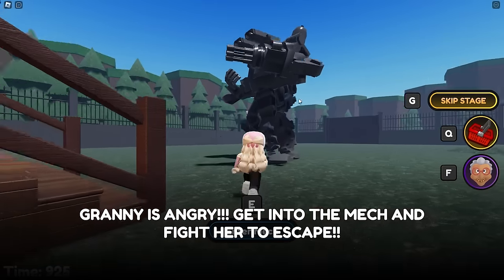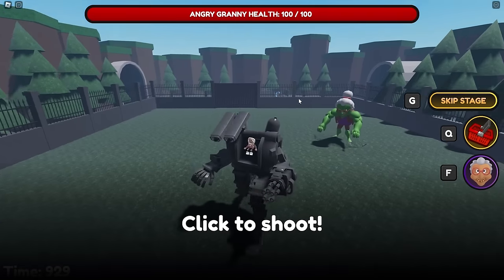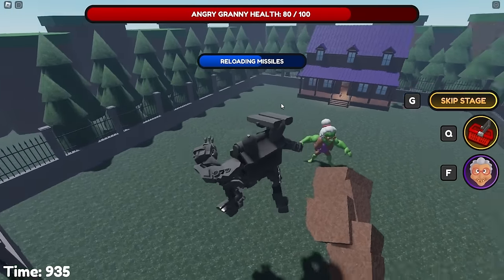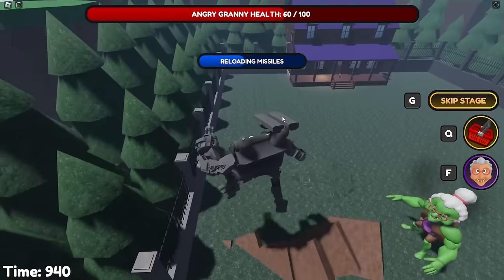Oh my gosh, Granny is angry. Get into the mech and fight her to escape. We get to enter the mech. All right, Spidey, now click to shoot. Bro, look at me, I'm in a mech suit. And Granny has turned into a big muscle zombie. All right, let's start shooting, reloading missiles.